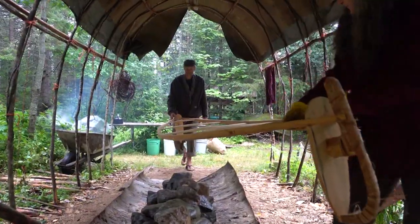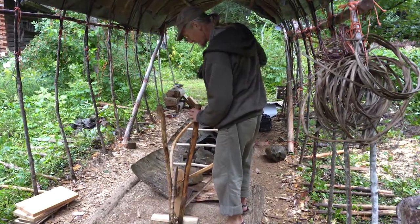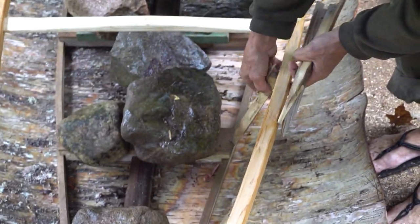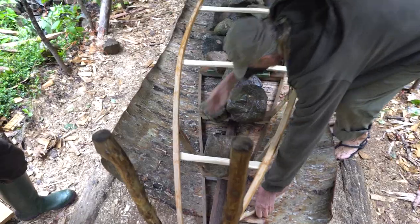We're gonna put the gunwale assembly back on top. We'll be putting the stakes in, and then there'll be batten strips to hold it in place, because the bark's gonna wanna always curl up every time it gets dry.